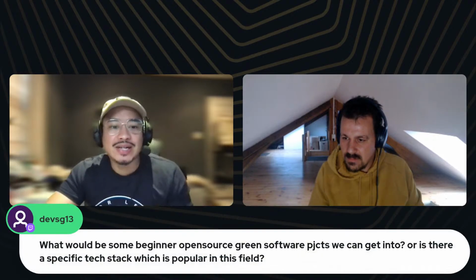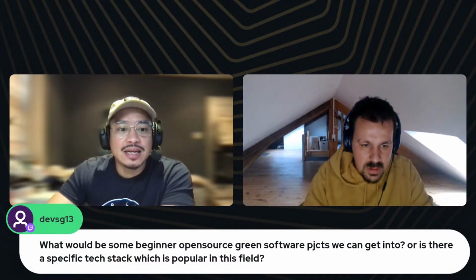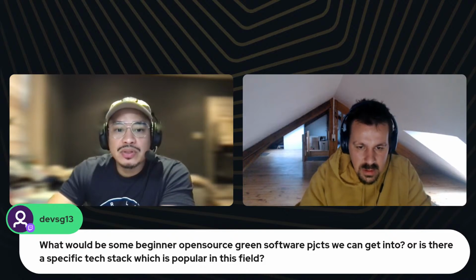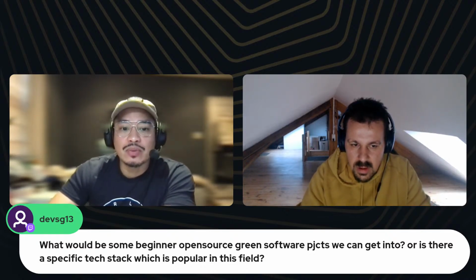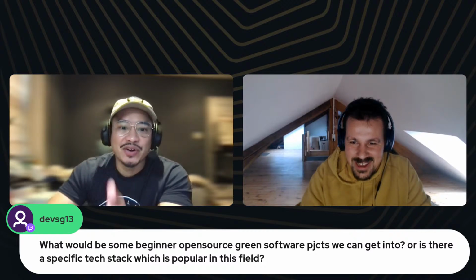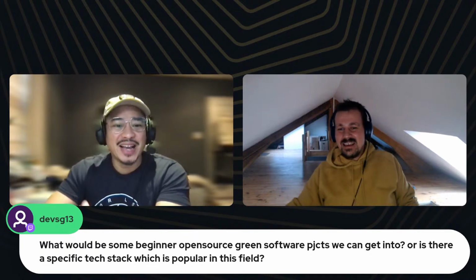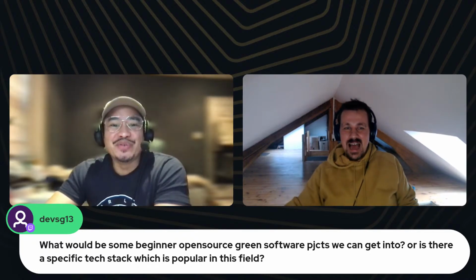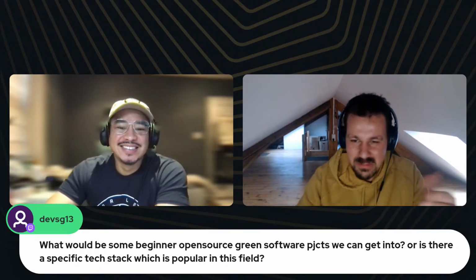Moving on to the next question, we've got Dev SG13 asking, what would be some beginner open source green software projects we can get into, or is there a specific tech stack which is popular in this field? I know, Tobias, you've already mentioned a good amount of open source projects, but I guess if you could just review them once again. I can show you something, if you're interested.